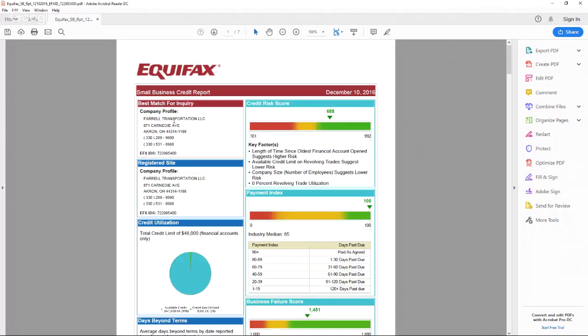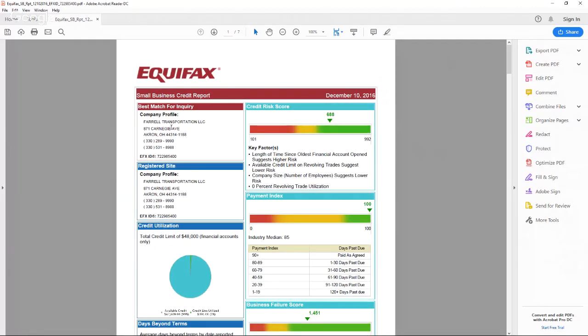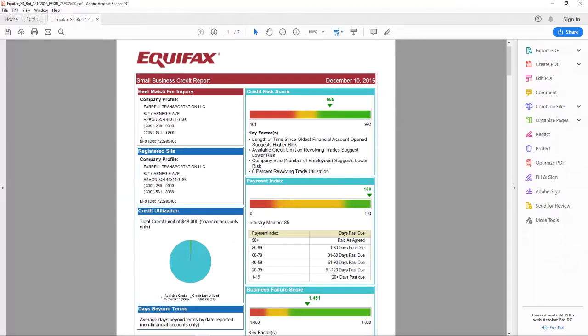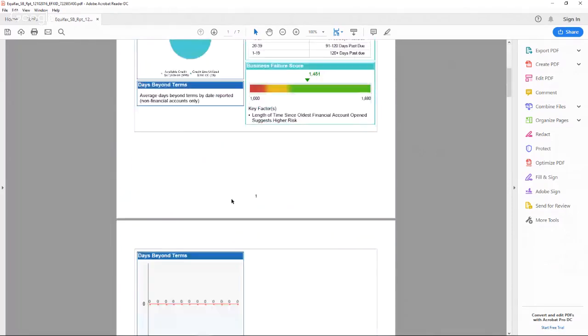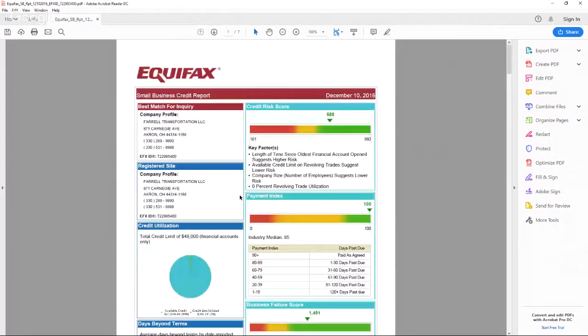But we can see again, here's that company profile information. We can see the Equifax ID. Experian has one called the BIN number. Dun and Bradstreet has one called the DUNS number. That's how they identify you in the system. Remember, I can show you any of this information, even though Christine has given me permission. I wouldn't need it. It's public information. I can pull your business credit report. Anybody can look at your business credit report. This is publicly accessible data, unlike consumer credit.